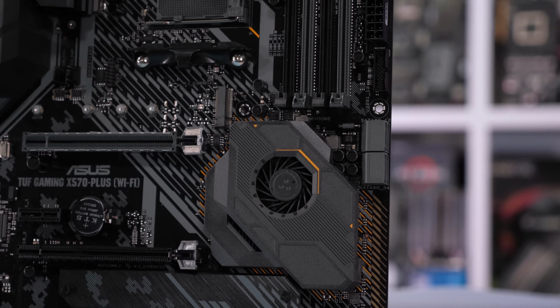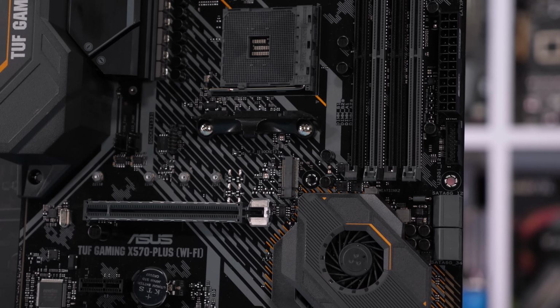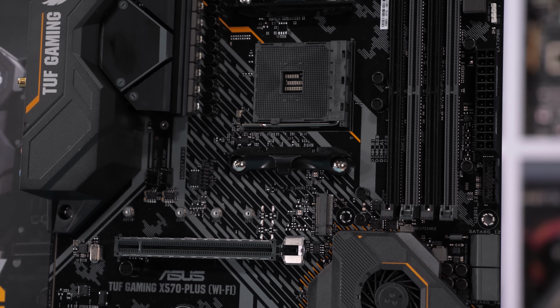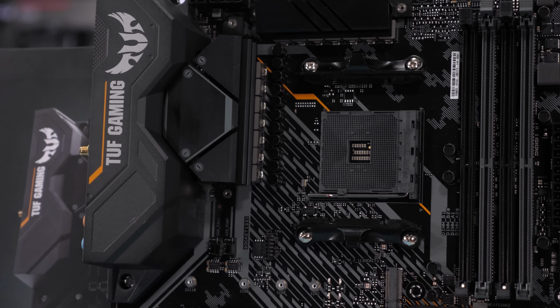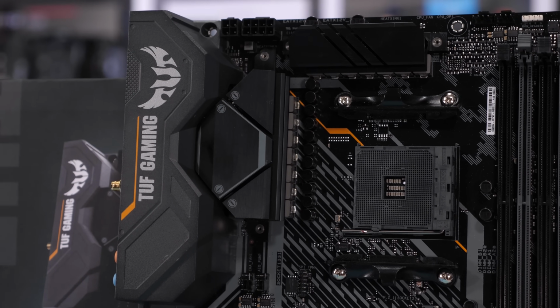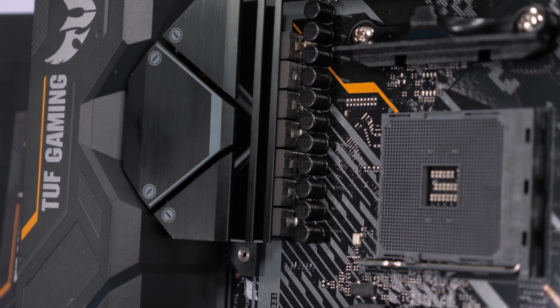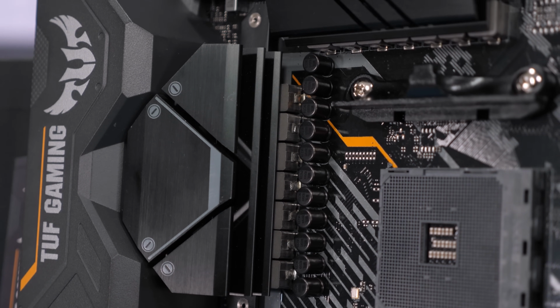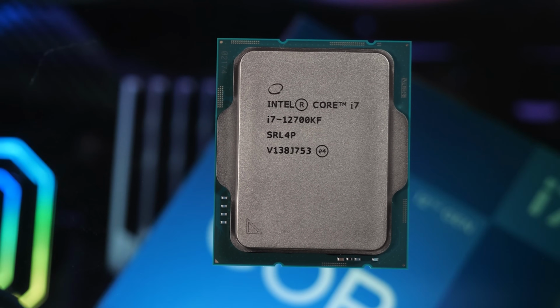And if we take those figures, the 5800X with the X570 motherboard comes to around $550 US, whereas the 12700KF with a comparable Z690 motherboard is more like $660 US. So is the Intel package worth 20% more? I'd say for productivity, where it was often well over 20% faster, yes, it is worth it. The Core i7 12700K is the way to go.